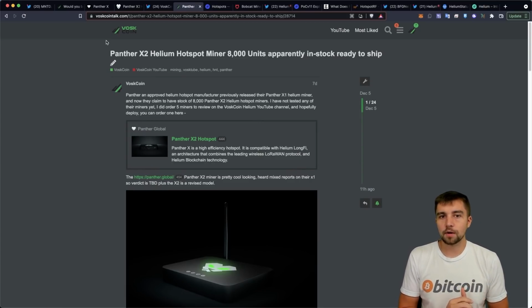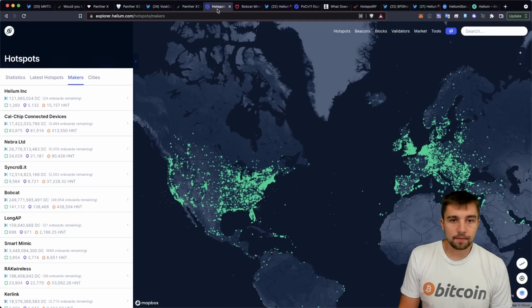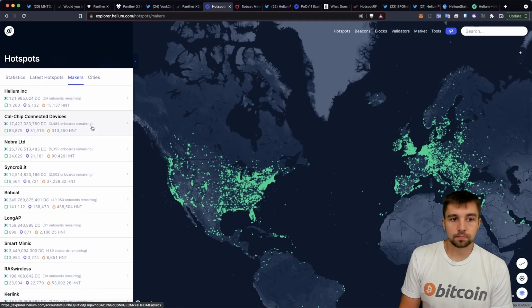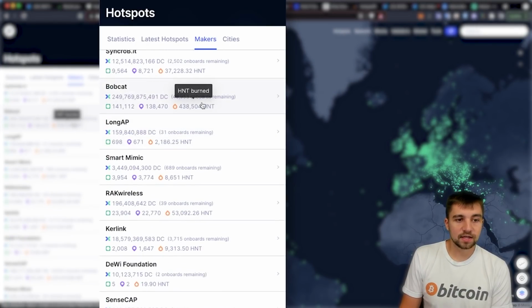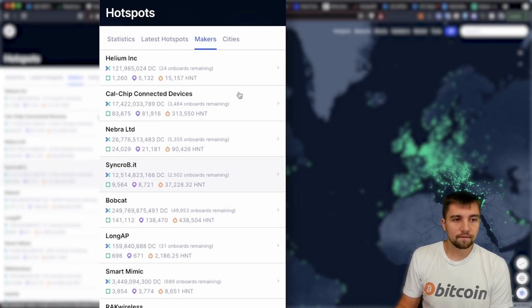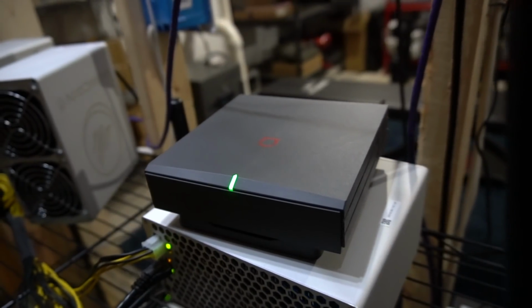They are a foreign company and entity. Do they not understand? Are they not fully getting it? I don't know. But to put it simply, I'm a numbers guy, right? I run it, and you look at the Helium Explorer. And with this, you see Bobcat is the biggest helium hotspot miner manufacturer producer ever by far. Global leader, has almost 50% of the network, especially if you include their onboards remaining here. And let me just tell you, they are a manufacturing powerhouse.